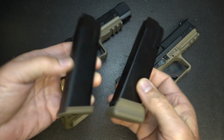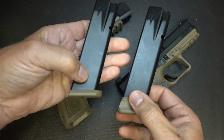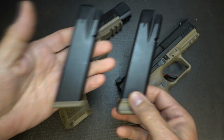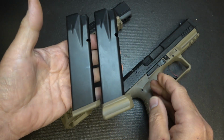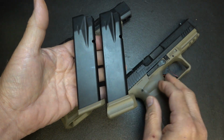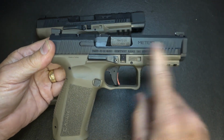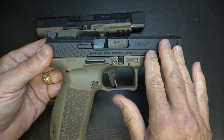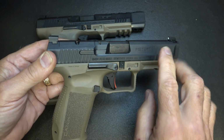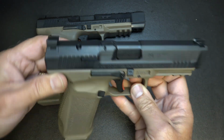You've got your witness holes, and of course the big difference is with the 20 rounder you get an extension. With the 18 rounder it's more of a flush fit. These mags will interchange with either one. In fact, when you get either pistol, you get a 20 rounder and an 18 rounder. Nice two-tone with the FDE in the frame, and of course the black nitride finish. If you get any colors with the Canik line, you'll have a black nitride finish with a Cerakote finish on top. So that really gives it a lot of durability.